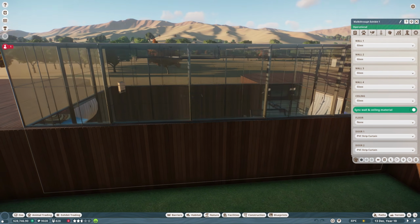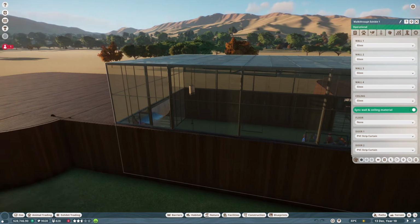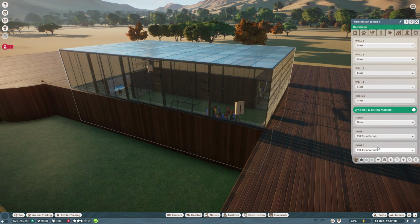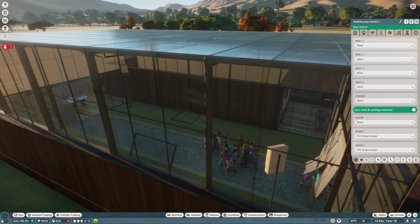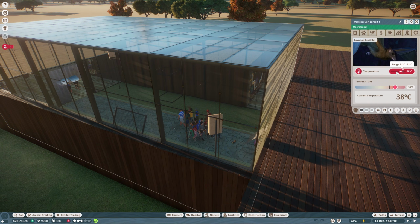We're going to say that there's cooling inside, but it's just going to fit in quite well with the rest of what we're going to do to this building. And we're going to use PV strip curtains for the doors because I think that's kind of the vibe we were going for anyway. Now the climate isn't right for them. They need 21 to 32 degrees, so we're going to put that down to 26. I think that's about halfway.